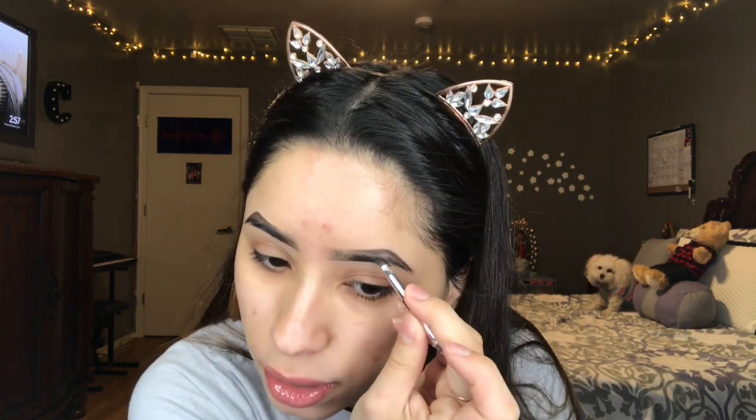The first product that I'm going to be testing out is the Brow by Benefit. I have already started by lining my brows with the Anastasia brow definer in chocolate. I usually use the brow pomade to fill them in, but I wanted to test out the Benefit Brow because I heard that it's more creamy and it comes with a little brush. And I'm just going to start by filling in the end.